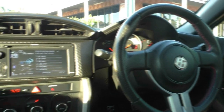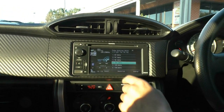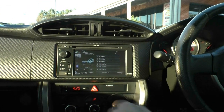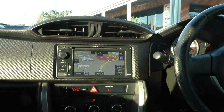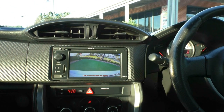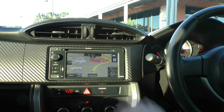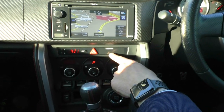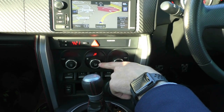Into the main screen now, where you will see there is a touchscreen display. I will show you this. As you can see, easy to use, very quick as well. It does have satellite navigation, which is always very convenient, and a really nice display reverse camera too, so really easy to use. Just down below again, you do have a clock and obviously your hazard button, a little light here that tells you who's not wearing the seatbelt, and then you've got all your climate control settings.